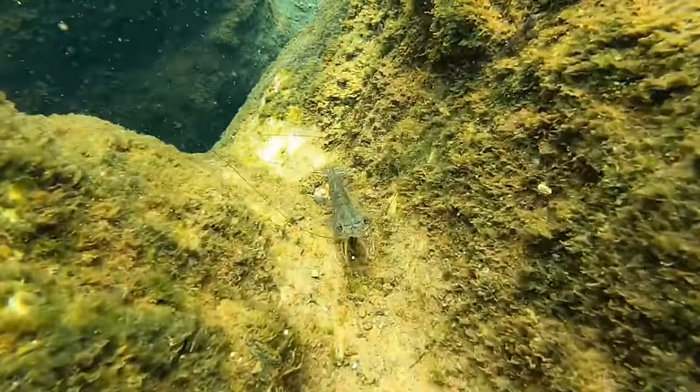But since I'm gonna make dip, I'm just pulling the meat off in a little pile over here. And that'll be perfect just to make a little dip for tonight. And we have some shrimp to eat, but that's gonna be another video.